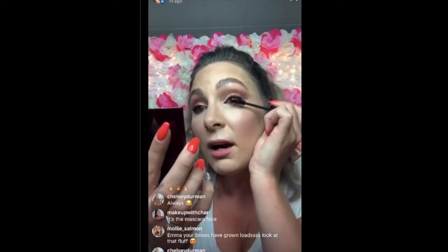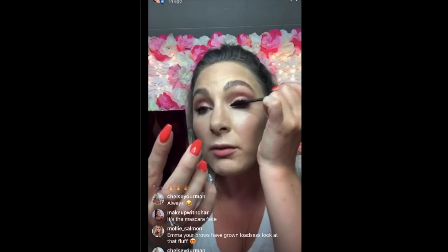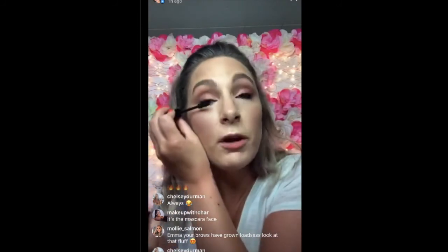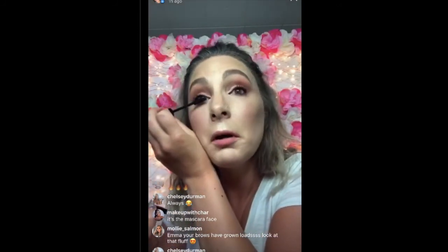Cool. And then, obviously, the reason that I love this mascara the most is because I can just keep on layering it up. It's just fab for if you've got short lashes. I love it.